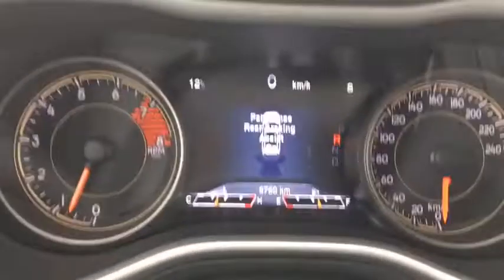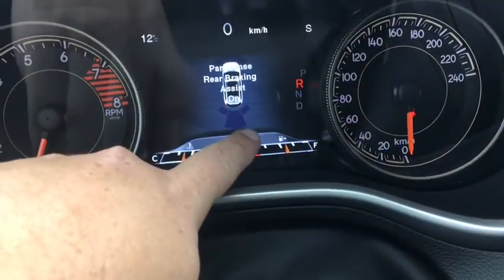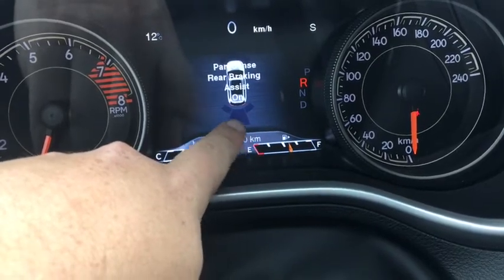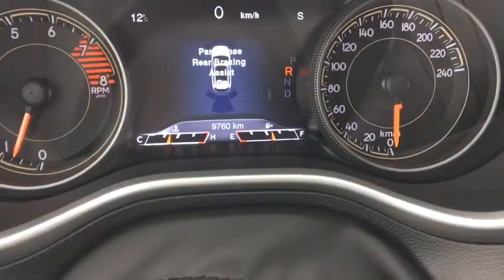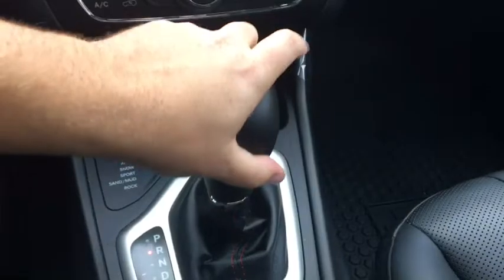And your park sense sensors. So as you back up, you can see these darker blue squares there. They light up with bars, and the bar gets closer and closer as you get closer to whatever it is behind you or in front of you. And it beeps, and the faster the beeping, the closer you're getting. So do make sure you pay attention to that, so you don't end up backing into anything, because that is a bummer.